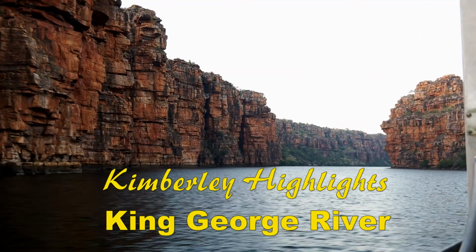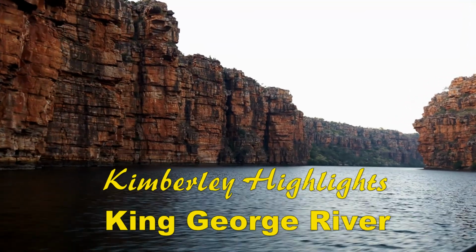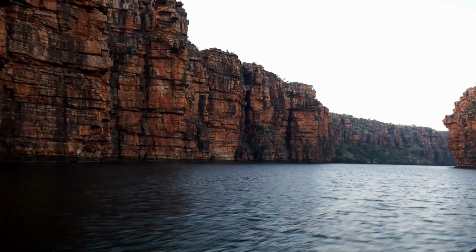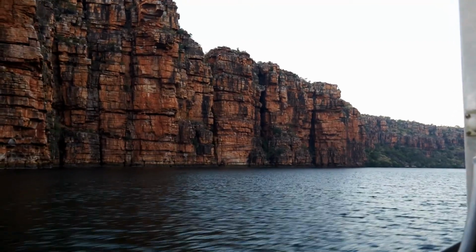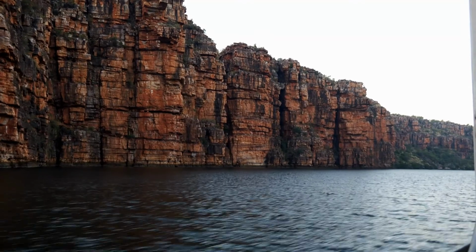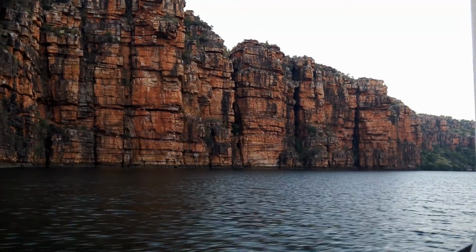One of the most awesome experiences in the Kimberley is travelling down the King George River. On either side of the river, cliffs of Walton Sandstone tower, often 80 metres above the river.